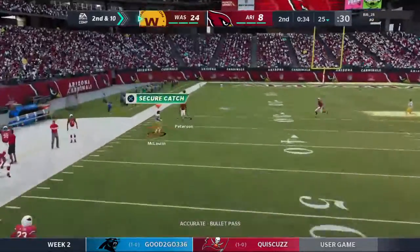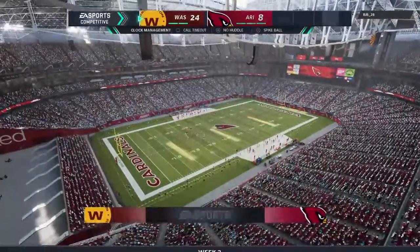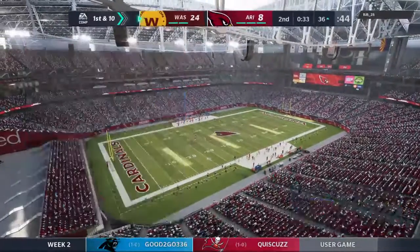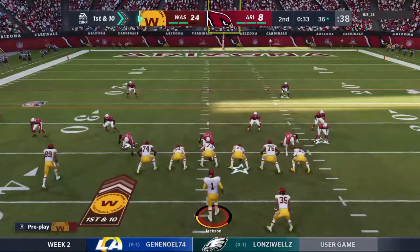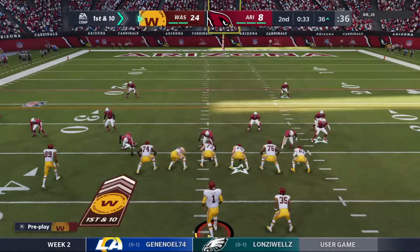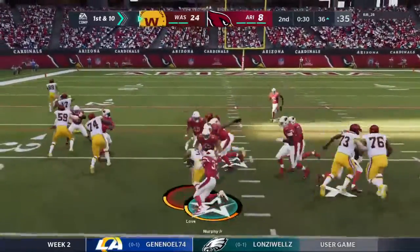Slings this deep from McLaurin. Oh, this is taken in. It's complete. And Washington now going to use the first of their 3 timeouts, as the clock will stop with 33 seconds to go in the first half. So how about that for a chain mover? They're all the way down inside the 40 now for 1st and 10.